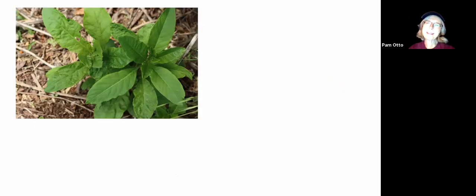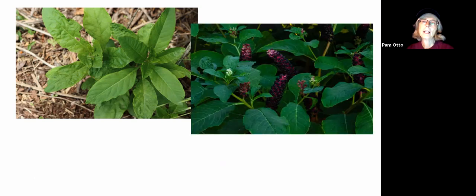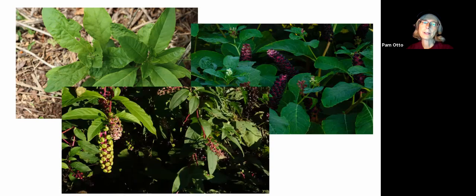This is a plant that grows prolifically throughout this area. If it starts off like this, and if you let it go, you're going to get more and more. It's a very successful plant. It is a native plant.